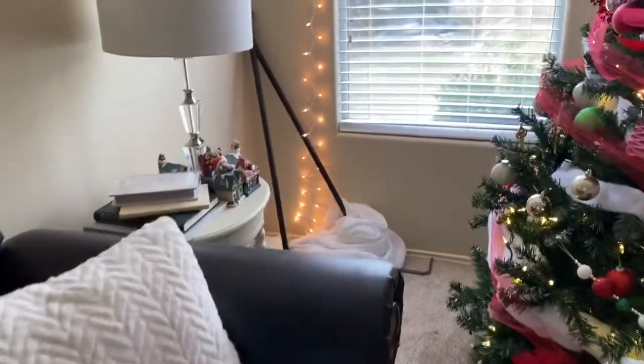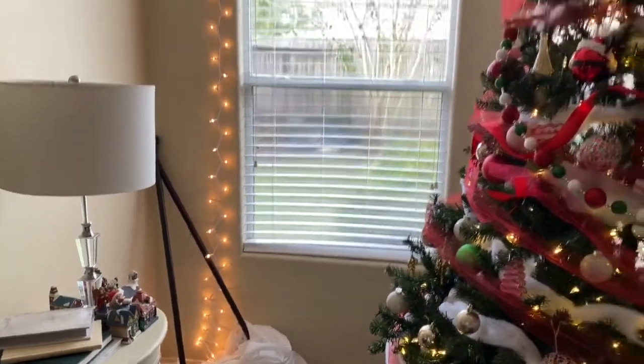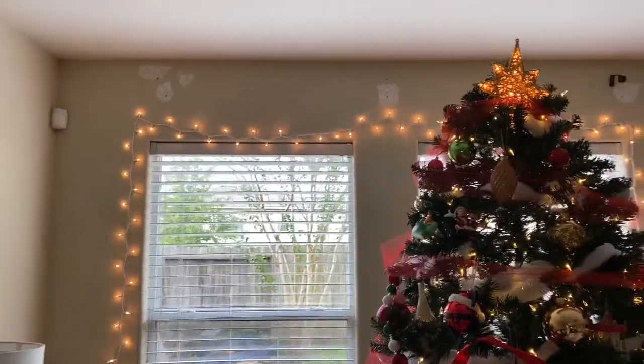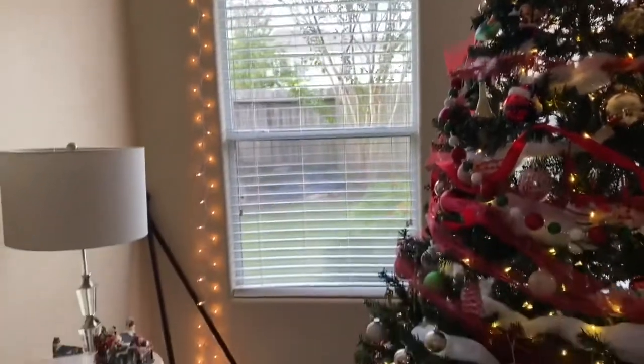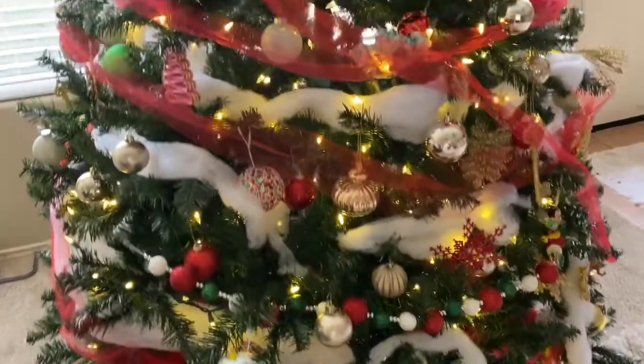Here is another pillow that Ryan just got for me from Target. As well, my curtains have been pulled down by the children, so that is why they're just leaning up against the wall. Yeah, but I put up some Christmas lights along the wall, and here is our Christmas tree.